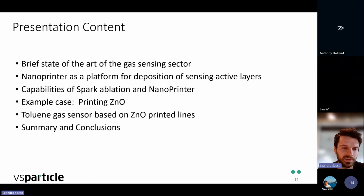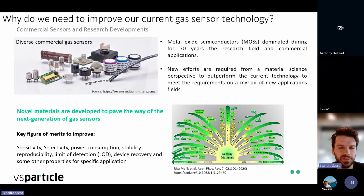Then I want to start this presentation with a question, and it is a valid question: why do we need to improve our current gas sensor technology? This is valid especially when you take into account that metal oxide semiconductor-based gas sensors were dominating the gas sensing market during the last 70 years. Essentially, metal oxide semiconductor gas sensors are chemiresistors, where we apply a potential and monitor the changes in resistance with the interaction of a target gas molecule. So we track this resistance variation, and then we trace a calibration curve.